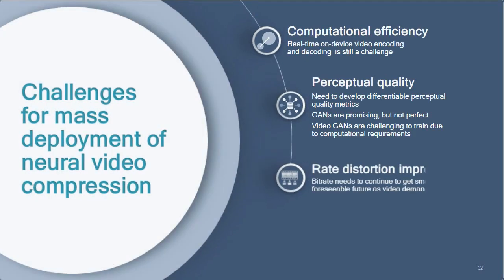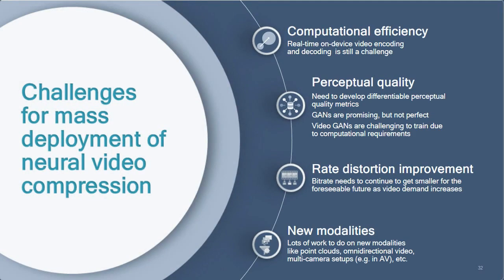All right, so then briefly a couple challenges that are still ahead for the mass deployment of neural video compression systems. So the first one is computational efficiency. So neural networks, they are great at lots of tasks, but they're notoriously compute intensive. And the AI hardware that Qualcomm is developing can certainly go a long way in addressing that, but there's still going to be challenges in that area. And as our research on this neural video coding demo shows, it is possible. It's probably possible to make this efficient enough, but there's still work to be done there.